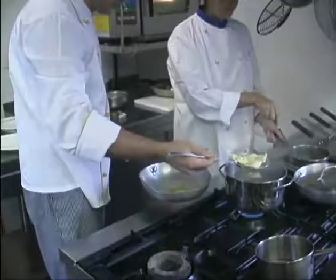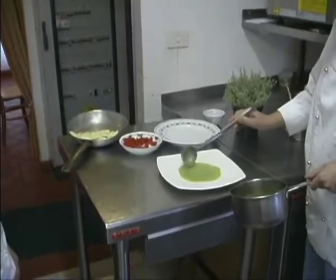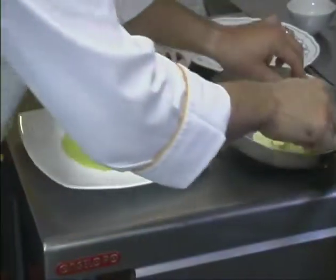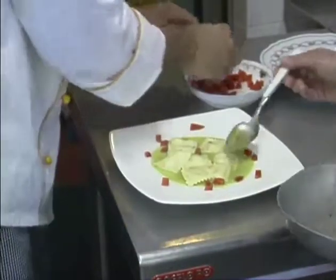The ravioli are tossed with fresh thyme and olive oil and placed on the pureed celery sauce. Diced red peppers dress the plate, and Sonia presents her unique dish.